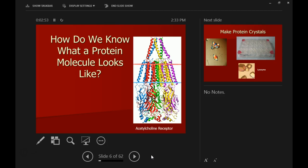And I showed you this little picture here. It kind of looks like a big party favor. But this represents a really common protein that we find on all of our skeletal muscles. It's a little receptor for the neurotransmitter acetylcholine. Now, how we actually go and figure out something like this is to first start with some crystals. The process I'm going to show you is called X-ray diffraction crystallography.